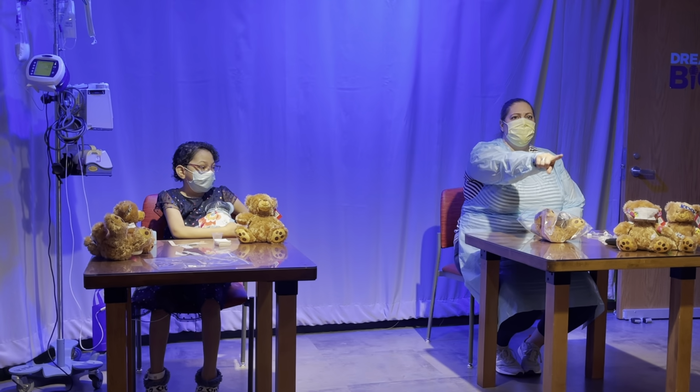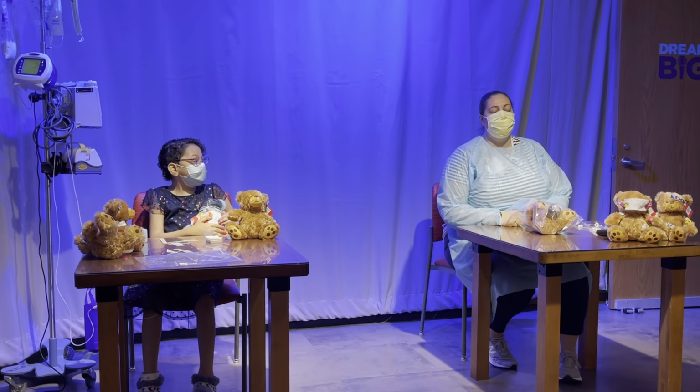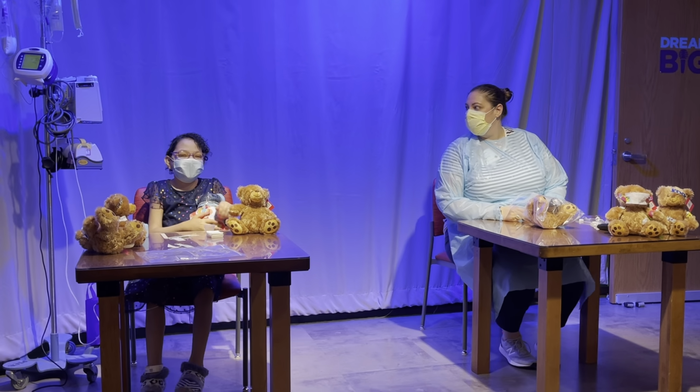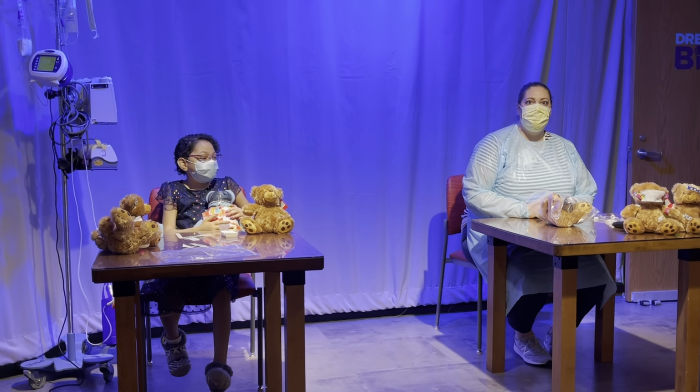Which camera am I looking at first? This one or that one? This one? Okay. Oh yeah, just this one here? Yep, okay, you got it. Blueberry's scared. There you go. Are you scared? Blueberry's a little nervous? Yeah. I'm glad you're holding her to make her feel safe.